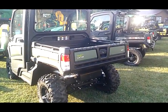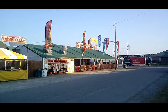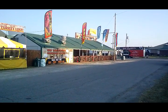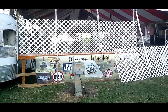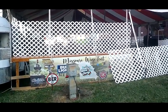Take another look from a different angle of Good Time Charlie's Smokehouse and Saloon. It's a popular place if you're in the fairgrounds. Okay, here's where you can come and get a free wine. It's at the Missouri Wine Tent. And I heard they give you a complimentary one.